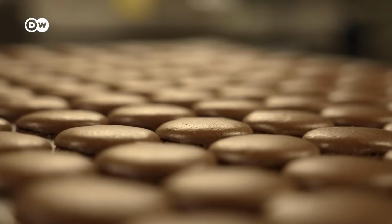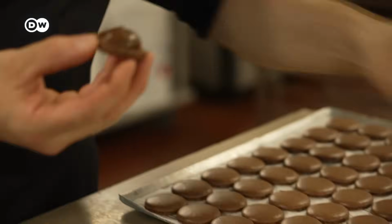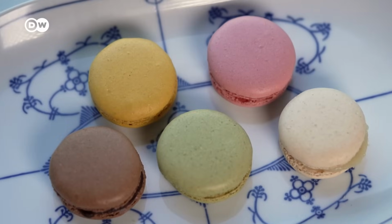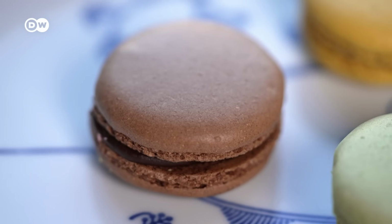The filling of chocolate macaron consists of cream, butter, and 3 different varieties of chocolate. 1 squirt from the pastry bag, top up with a second shell, and voila, the macaron is done. The classic flavors include vanilla, pistachio, raspberry, and of course, chocolate.